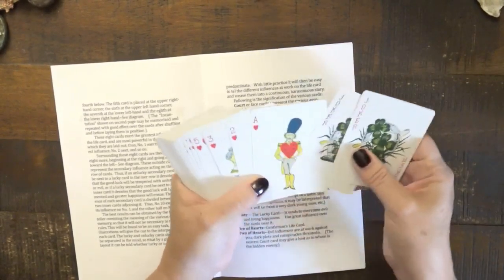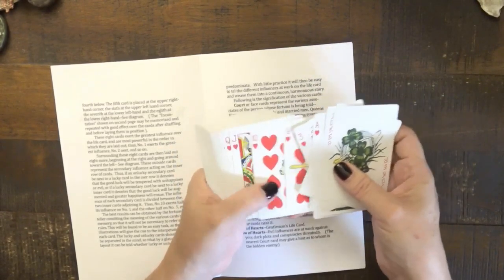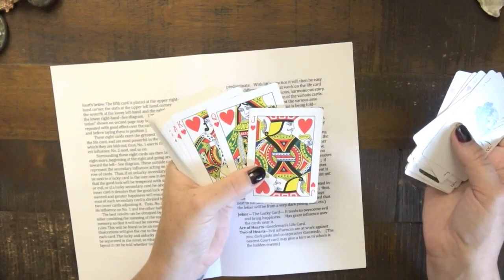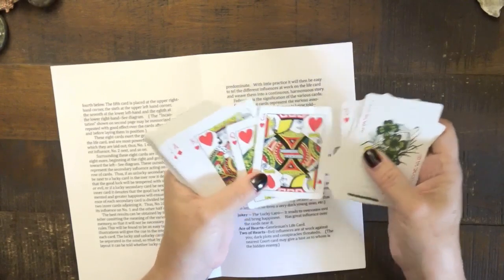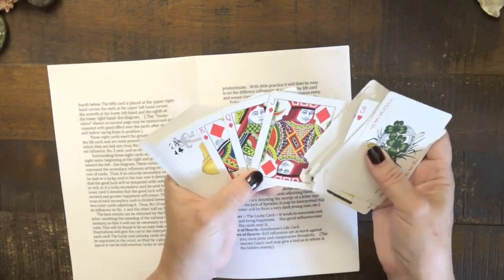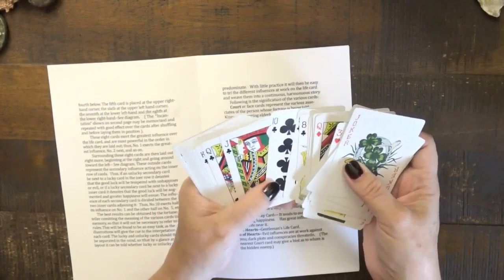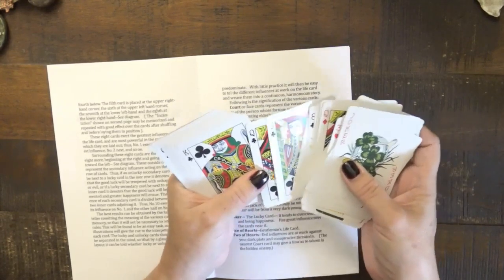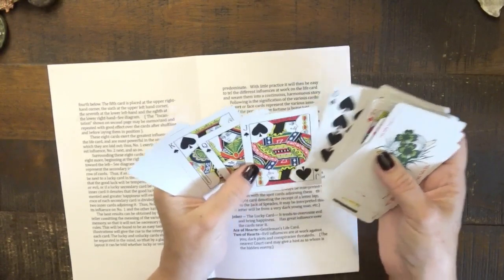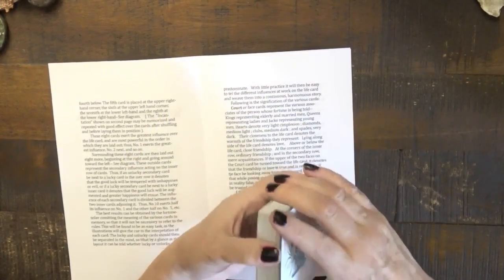But what I do think was interesting here is that we have the images associated with the meanings, but then the court cards are just what we would consider traditional court cards, except for coloration. So we have blondes here, we have redheads in the diamonds, we have green hair in the clubs, and we have black hair in the spades. I'm not sure what the green hair is supposed to be, probably brown.